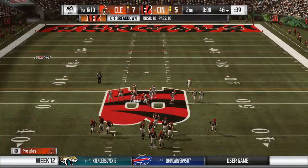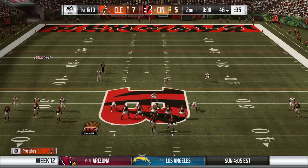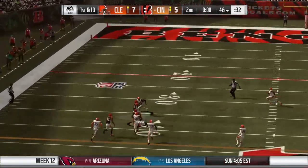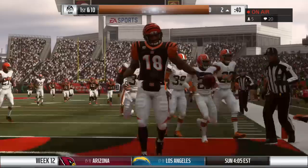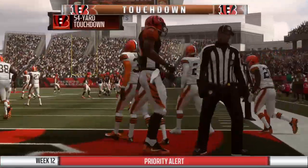So after the penalty, we'll have one final untimed play here before halftime. The final act of the first half. Dalton and Green with a catch left side. And they can't bring him down. And he's in for the touchdown on the final play of the first half.